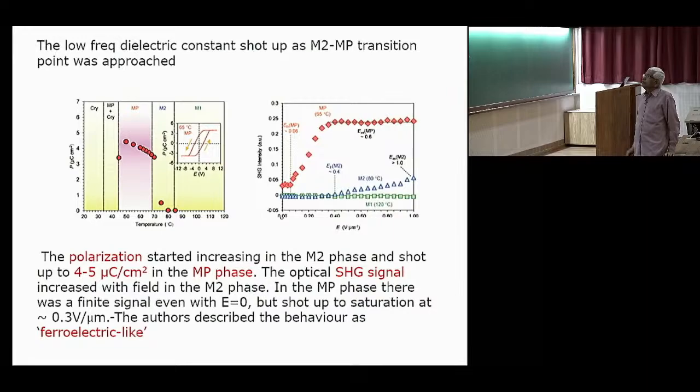They did dielectric measurements, and found that the MP phase actually exhibited polarization hysteresis. Polarization was something like 5 microcoulomb per square centimeter. Let me tell you, till then, even the best banana-shaped liquid crystal or smectic C-star had a highest polarization of something like 600 or 700 nanocoulomb per square centimeter. This is an order of magnitude higher. Of course, barium titanate is around 30 microcoulomb per square centimeter, an order of magnitude higher than that, but as far as liquid crystals are concerned, this is a very high value.